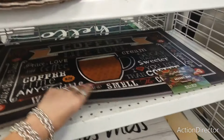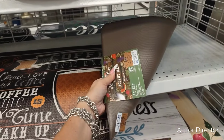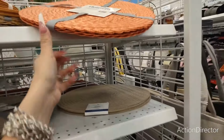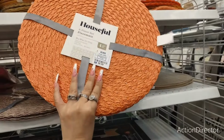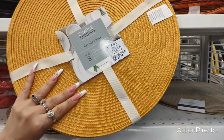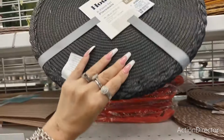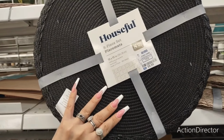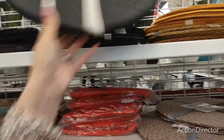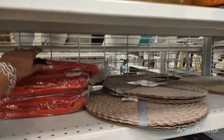$9.99. That's cute. Coffee. Oh, wouldn't this be cute to put in front of your coffee bar? I wish I had a big area for my coffee bar. $9.99. Super cute. This is nice. Terracotta. $6.99. $8.99, set of eight. Seriously? Look at the black for Halloween or farmhouse. $8.99. Six for $6.99. I mean, I'm sorry, these prices are good.